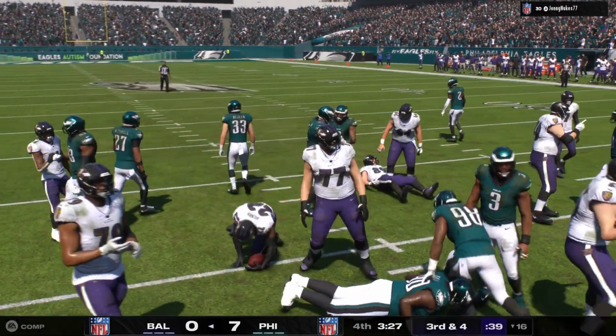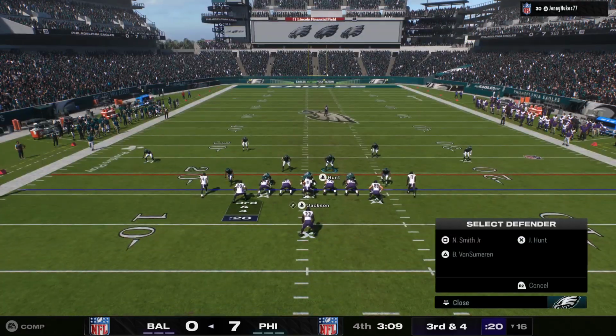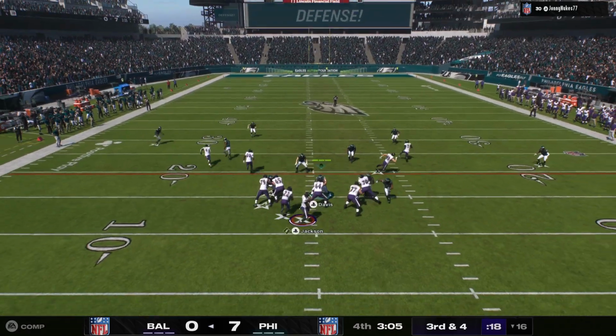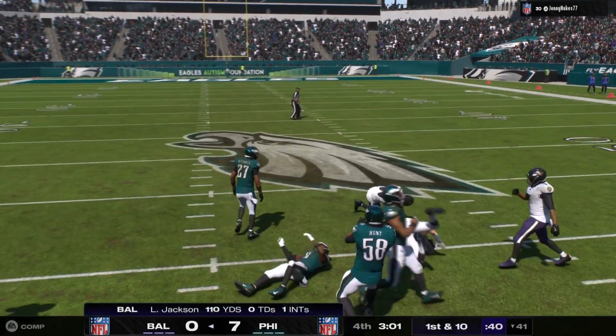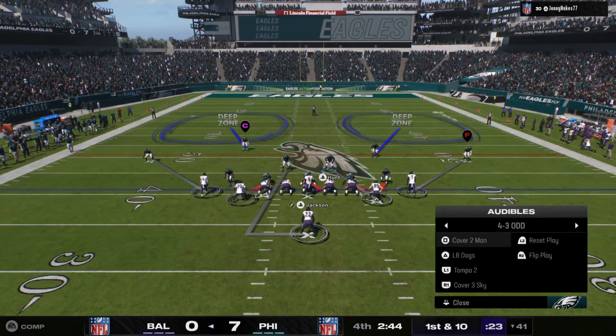And a very short pickup there across the 15 to the 16. This is a big play for both sides. What will we see here? 3rd and 4. Now it's Jackson, working the middle of the field, and he's got a man. Complete. And they're going to get this beyond the 40 before he's taken down.